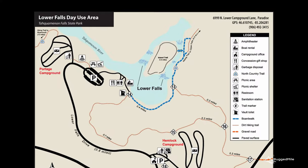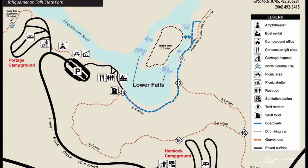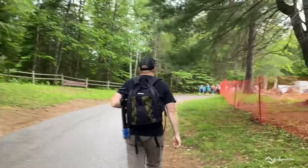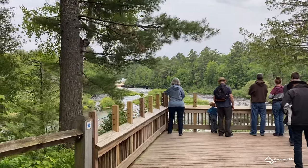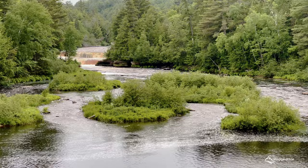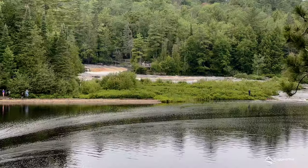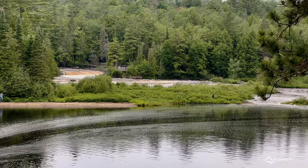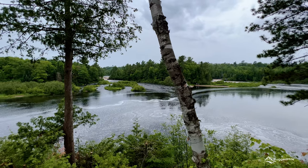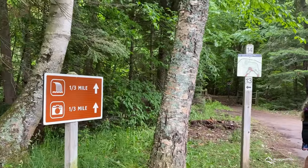A short drive and about 4 miles downstream, you will find the Lower Falls Day Use Area. The Lower Falls are a series of 5 smaller falls cascading around an island. The falls can be viewed from the riverbank or from the island. The Lower Falls may not be as dramatic as the Upper Falls, but they offer their own unique beauty. About a 10-minute walk will get you to the viewing platform at the Lower Falls near the island.